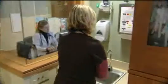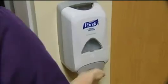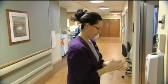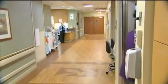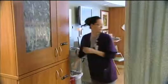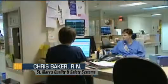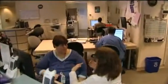St. Mary's attributes that to years of educating staff about a checklist of 5 steps they can take to prevent the infections, including frequent hand washing. Together with things like wearing masks and other protective garb, the hospital's keeping bacteria at bay, and with it, infections. The staff in our intensive care units, after hearing about the study results, they're just elated because it's proof positive that what they're doing really works.